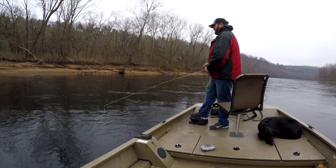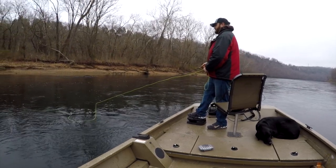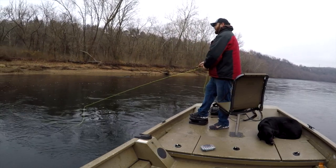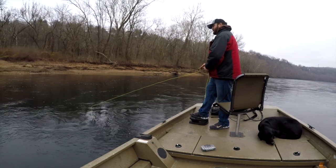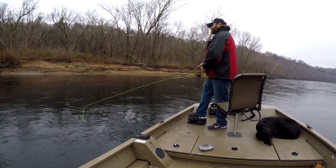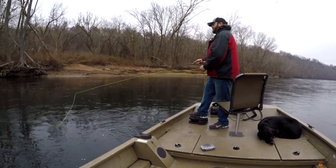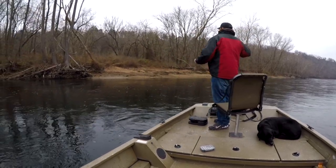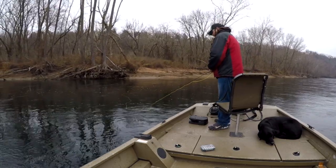So something I'd be doing if I had more time to fish is adding some split shot to get that worm to go more straight up and down underneath the indicator. Either that or changing colors, because I know that for the most part they'll hit this mega worm a lot of the time. But you've got to play around and find the right depth and get the right drift.